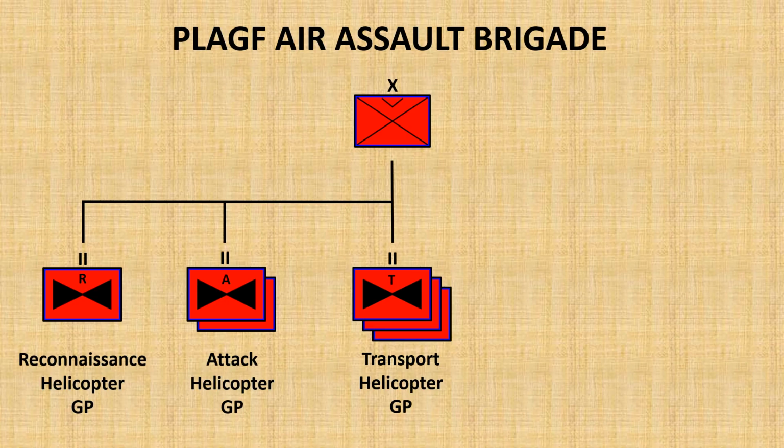helicopter. The helicopter component of the Ground Force Air Assault Brigade then comprises one group of 12 Z-19s for reconnaissance, two groups totaling 24 of Z-10s for attack, and three groups of transport helicopters, likely currently two groups of Mi-171s, with eventually one of these to be replaced by Z-20s, and one group of Z-8s, for a total of 36 transport helicopters. These helicopters exist to support the ground force element.